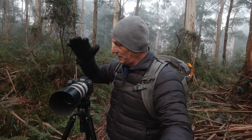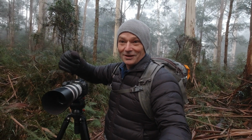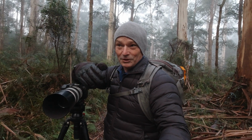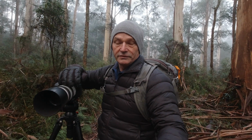So my plan is using the R6 because of its amazing low light capabilities in a forest environment. I've been testing it out. I can get up to a bit over 3000 ISO, amazing. But normally, like this morning, very dark, dim, foggy, 2500 is plenty, and it's just clean of noise.